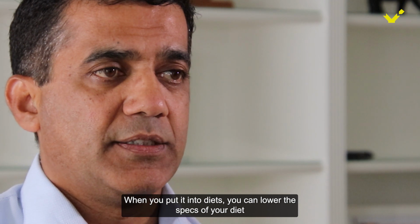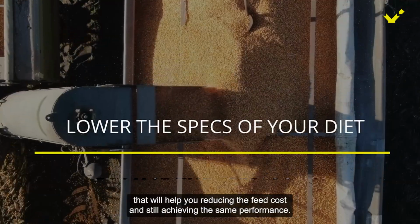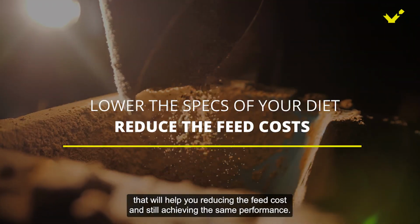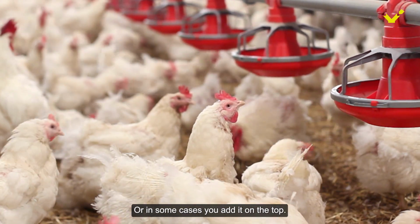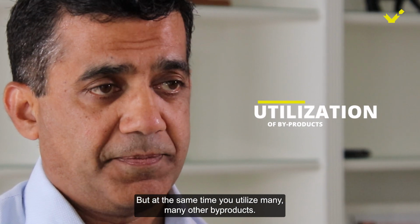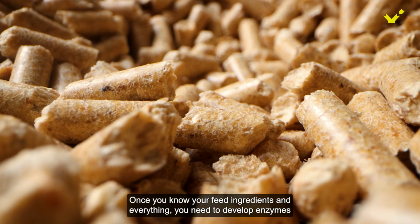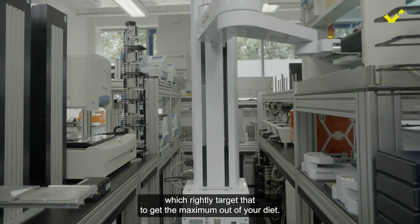When you put enzymes into diets, you can lower the specs of your diet. That will help reduce the feed cost and still achieve the same performance. Or in some cases, you add it on the top, but at the same time, you utilize many other byproducts. Once you know your feed ingredients and everything, you need to develop enzymes which rightly target that to get the maximum out of your diet.